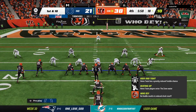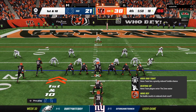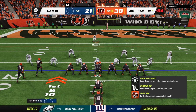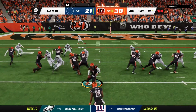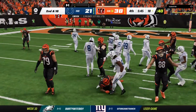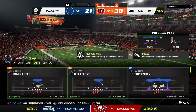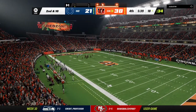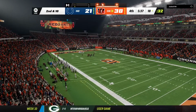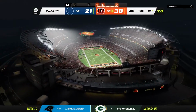Here we go. So from inside the 20, here's 1st and 10 at the 18. Inside handoff to Mixon. And for one of the first times tonight, he's going to be held up at the line of scrimmage. Officially no gain on the play, and it's 2nd down. He's having a big game running the football, but that one will hurt the yards per carry a little bit.